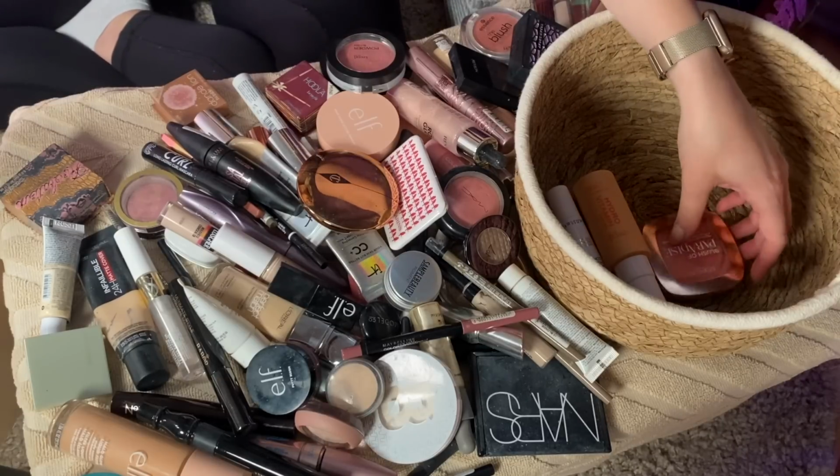I always find it so difficult to keep my products clean because I just like dump them into this little bin and then rummage through them every day. That's good enough. So yeah, I'm gonna put this in the use often bin.